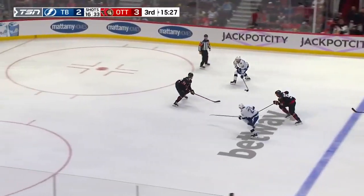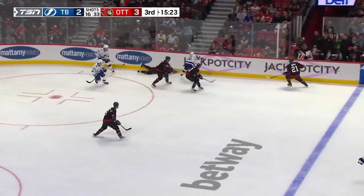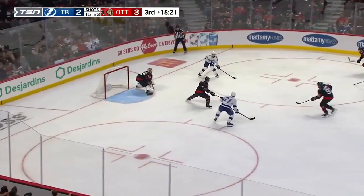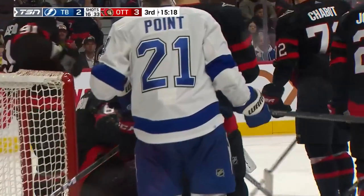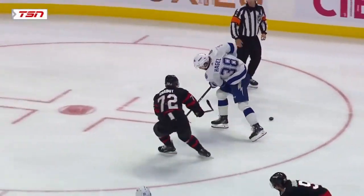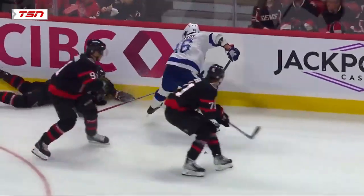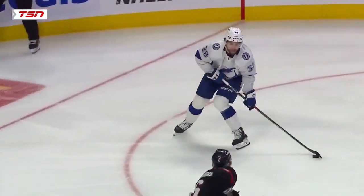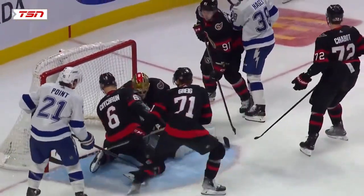Kucherov. Up for Hagel. Hagel moving in. Poke check neatly by Shabbat. Shabbat taken down. Now it's brought back. Hagel moves it and shoots, and Korpisalo makes a point-blank save on Brandon Hagel. Good stick initially by Thomas Chabot to turn that puck over, but Hagel is able to chip away at him, a little bit of a trip, and then the puck gets back down to Hagel. He's got an option on the back door. He's looking for Brayden Point.